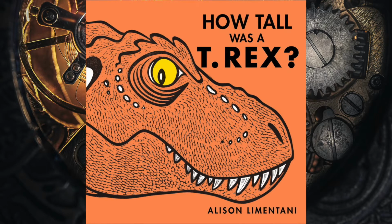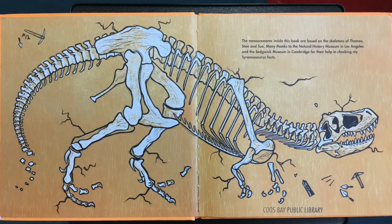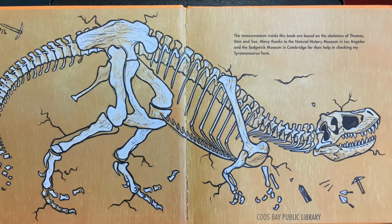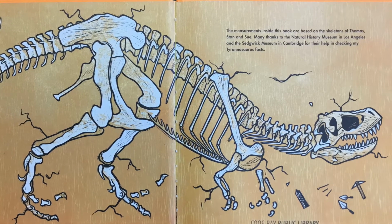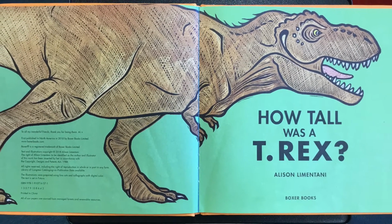How tall was a T-Rex? By Allison Limentani. The measurements inside this book are based on the skeletons of Thomas, Stan, and Sue. Many thanks to the Natural History Museum in Los Angeles and the Sedgwick Museum in Cambridge for their help in checking my Tyrannosaurus facts. How tall was a T-Rex?